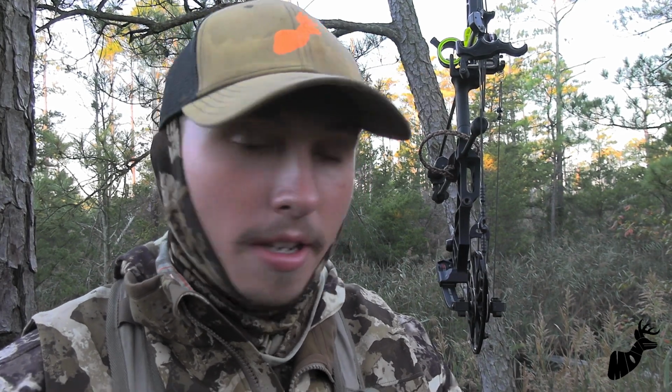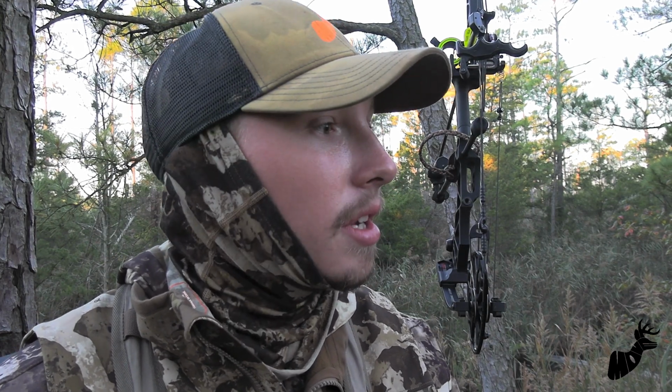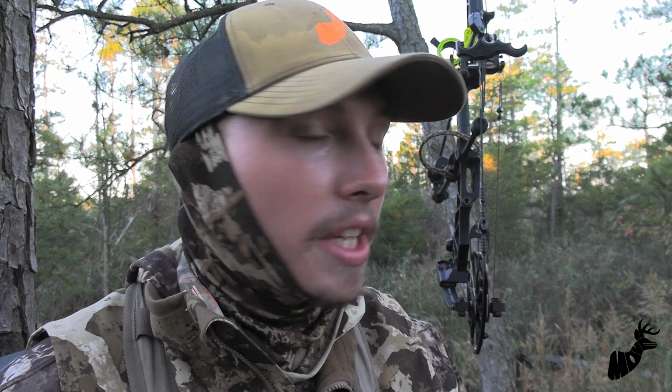Shaking a little bit here because I just got my second hind down. She ducked real hard, but luckily I held lower third and hit her good. I heard her crash out there in the marsh grass, so it's still early. It's 7:10. I think I'm gonna go grab her real quick and then hop back up in the stand and hope a stag comes in.